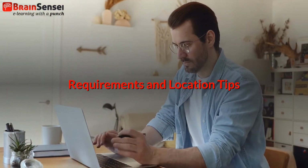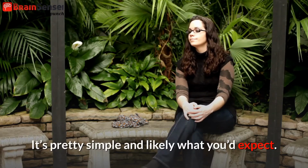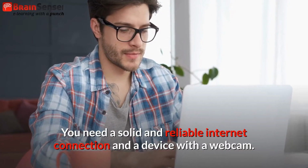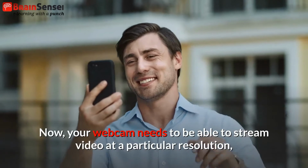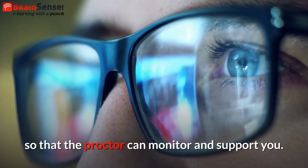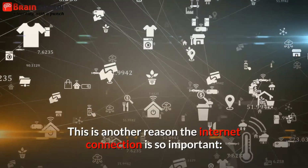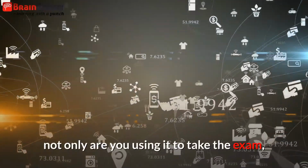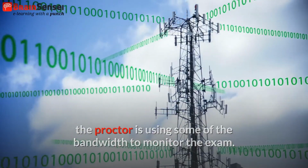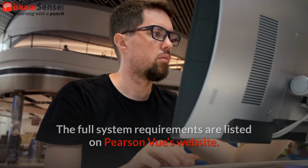Requirements and location tips. What do I need for the online exam? It's pretty simple and likely what you'd expect. You need a solid and reliable internet connection and a device with a webcam. Your webcam needs to be able to stream video at a particular resolution so that the proctor can monitor and support you. This is another reason the internet connection is so important. Not only are you using it to take the exam, the proctor is using some of the bandwidth to monitor the exam. The full system requirements are listed on the Pearson VUE's website.